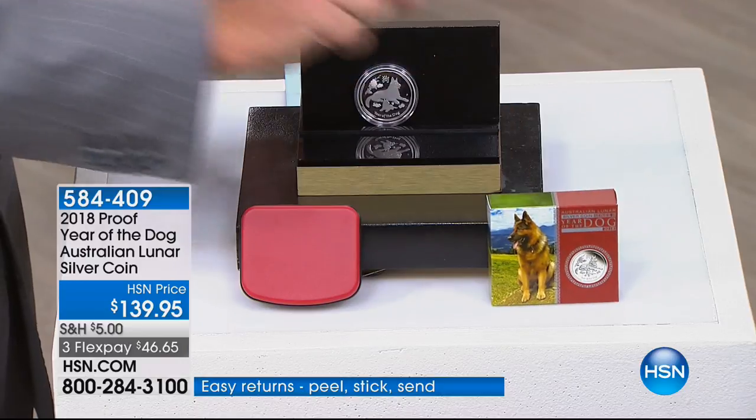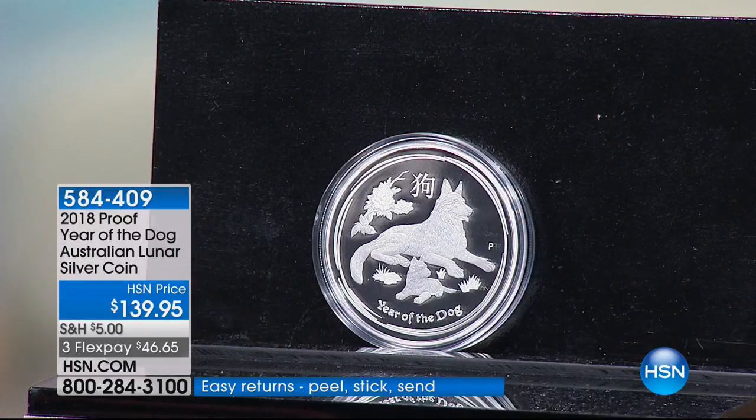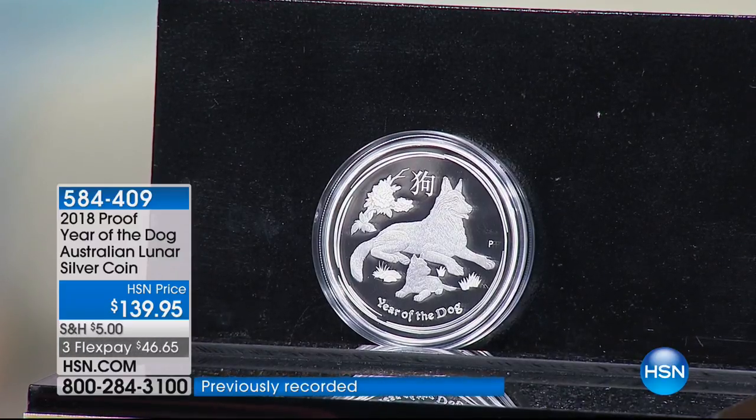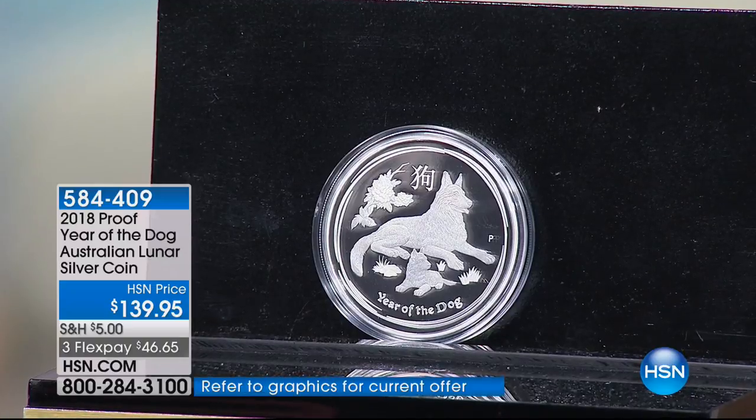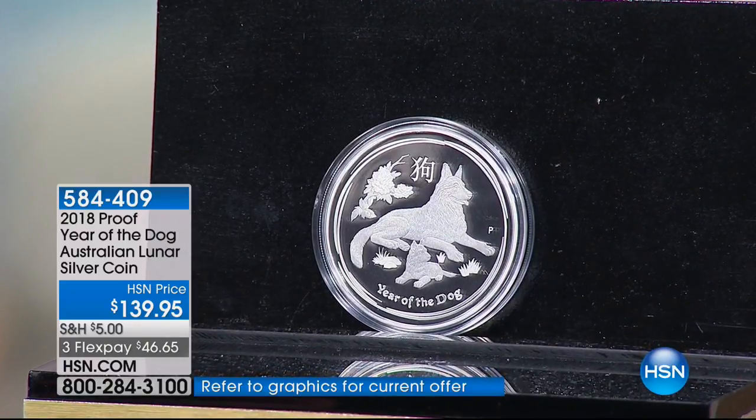You can see the custom packaging. That's exactly right. So they did 5,000 of these coins. It was a complete and total sellout from the Perth Mint immediately. We got our allocation, which was 500 coins. I'm down to 222. And this is my first presentation here at HSN. They sold online, HSN.com, of course.